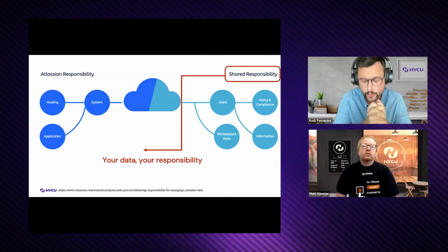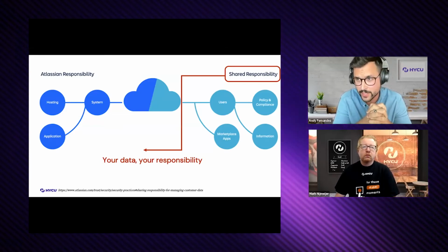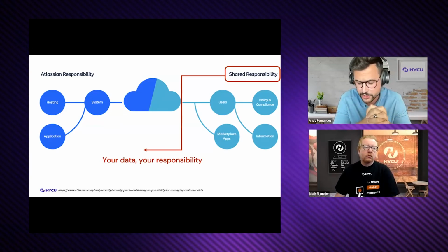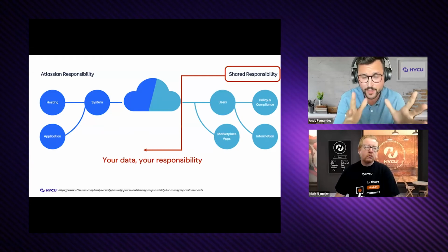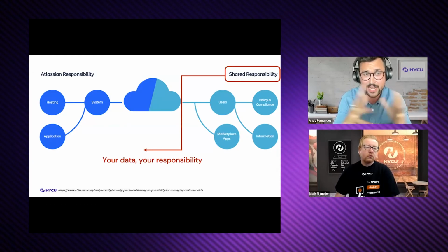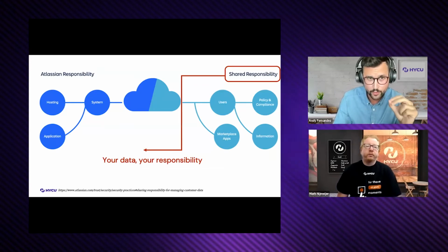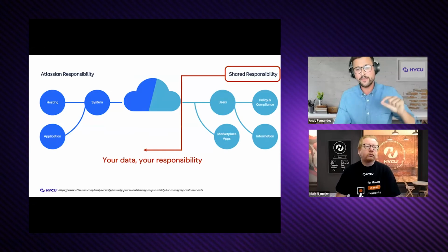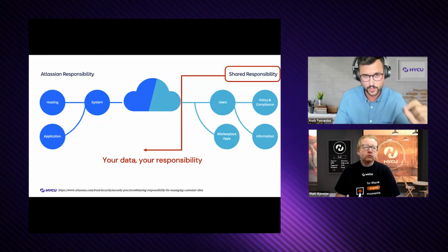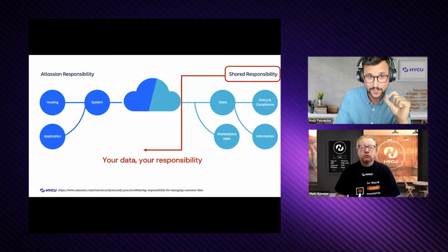Now, why is this so important? Well, Jira is an extremely business critical application. That also applies to Confluence and Jira Service Management. This is the lifeblood of engineering organizations, of DevOps organizations, and even entire companies that leverage Jira in the cloud specifically. But it's important to understand that even though you are leveraging Jira on the cloud, you are still responsible for your data that resides in it.